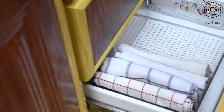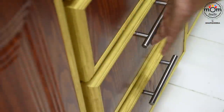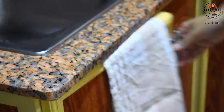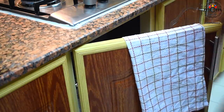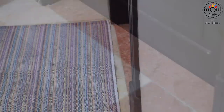Most of my white towels are put for washing. That's why this box is almost empty. Mats are changed on Thursdays.